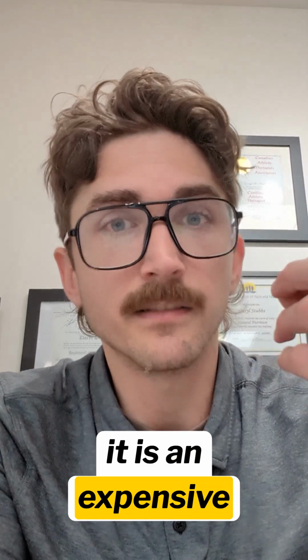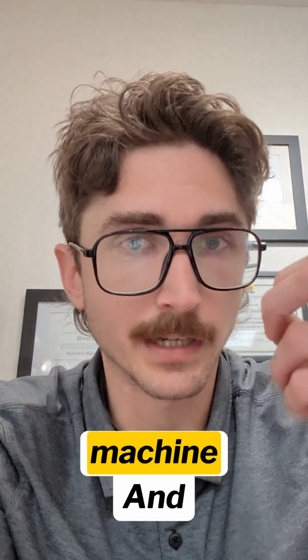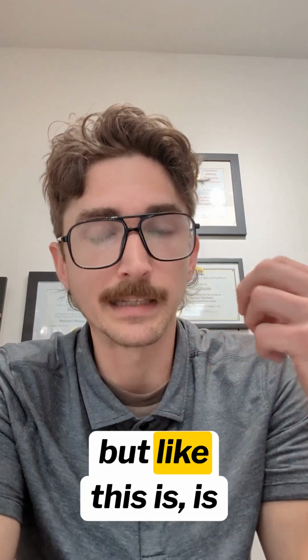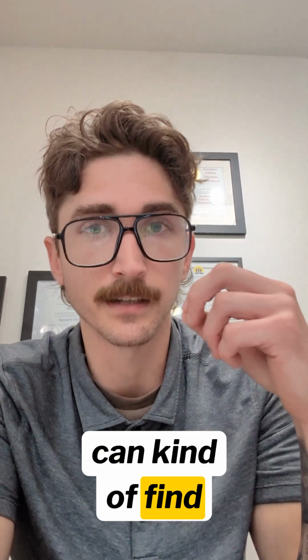It is an expensive water bottle, but it's not a water bottle. It's actually a rather cheap hydrogen water machine, and that's what you're paying for. If you just want a water bottle, go get a Yeti. Yetis are great. But this is probably one of the best hydrogen water machines that you can find on the market.